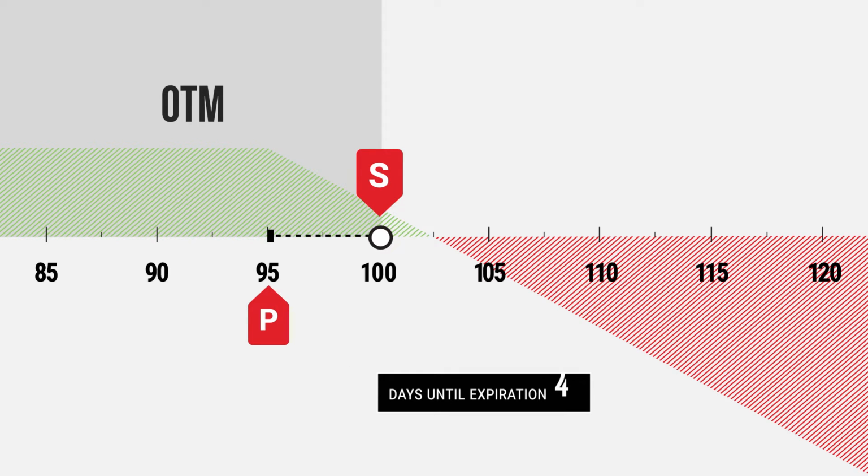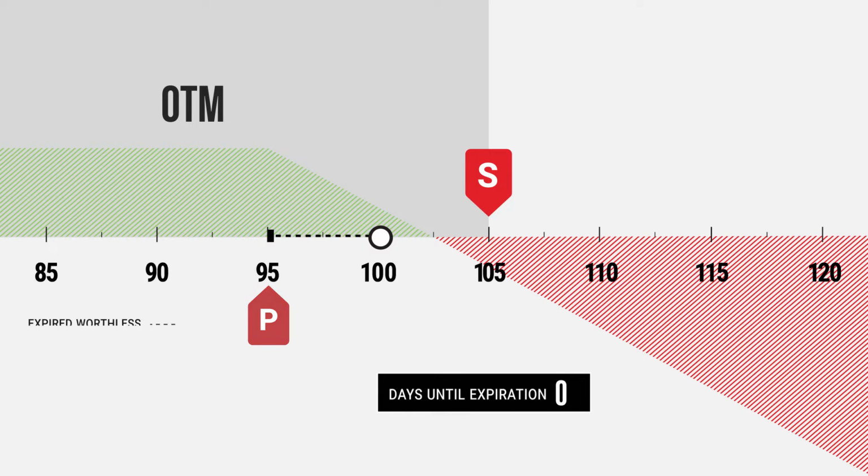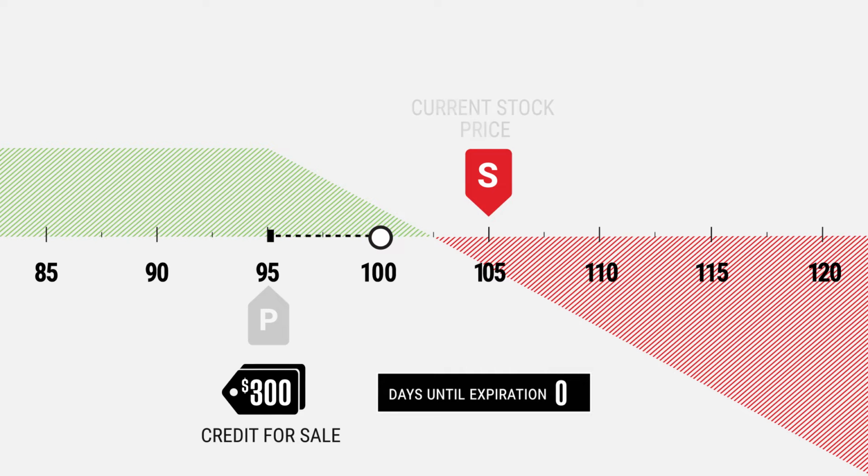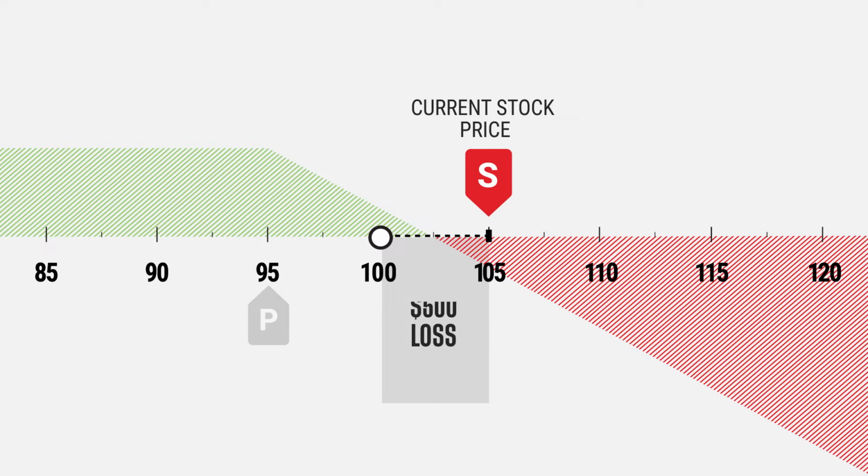If the short put is not closed and expires out of the money, say XYZ expires at a price of $105, for example, the short put is unlikely to be assigned. The option is then considered worthless, and the investor realizes the $300 premium collected upfront as profit. However, due to the upward movement in XYZ, the short stock position will suffer a $500 unrealized loss. The $300 premium received for selling the put will help offset those losses, though, resulting in a net loss of $200.